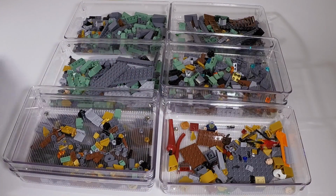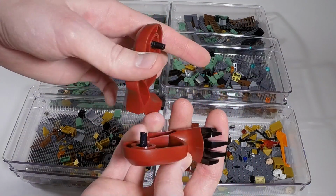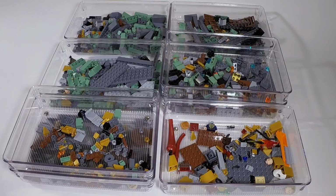Then we've got his legs. So matching pair, again with some nice printing on the sides there. Only one attachment point. This click pin goes onto the body that we just looked at.